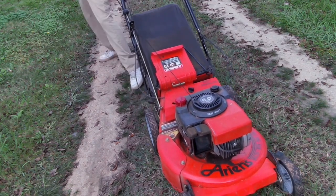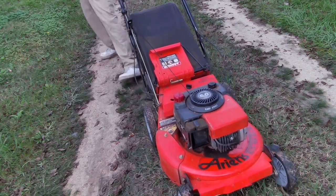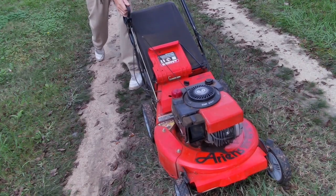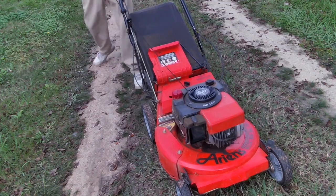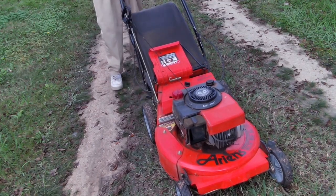Being a little stubborn, it seems like. Maybe no spark. Hey, it just popped. Yes, it runs. Wow. It's going to keep running. Awesome.